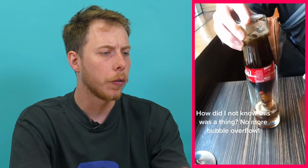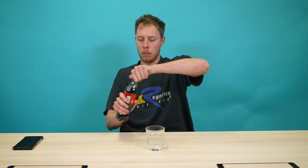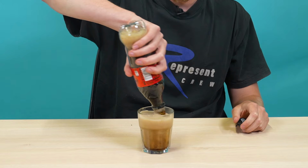No more bubble overflow. That's right. I guess you just keep doing that and it goes all the way up. Supposedly, no bubbles, no overflowing bubbles if I do it this way. Let's find out. This would be pretty serious. What the hell? Oh my God. What the fuck? It's obvious bullshit.